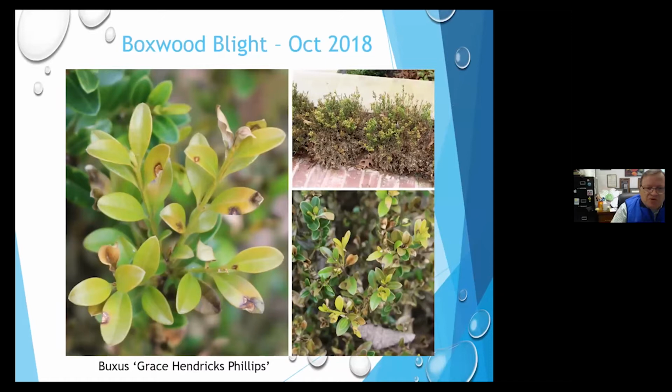So let me tell you what, one client that I've worked with who's a grounds manager here in Nashville has had some clients with boxwood blight. This is actually in West Nashville. Check out the date here. This is October 2018. This is on a cultivar called Grace Hendricks Phillips, which has been listed as moderately susceptible, but it looks pretty susceptible here.